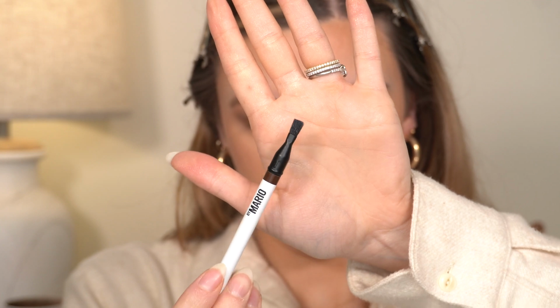Ooh, okay, it's very dark, chocolatey brown, very creamy. And then you do get this little brush on the other end that you could use to smudge it, or you could try to make a little wing shape with it. So I am going to use this on my upper lash line and just kind of smudge it out a little bit, and then I may try to pull it out and make a little bit of a wing. We'll see. I feel like I should be able to do it with this because it's very creamy.